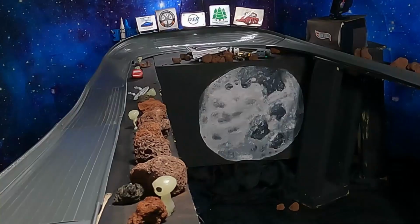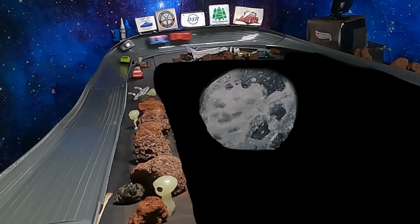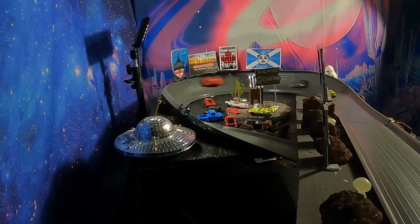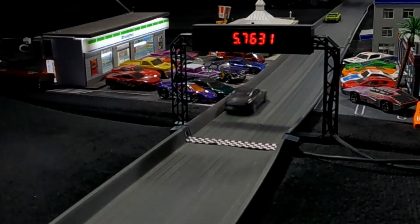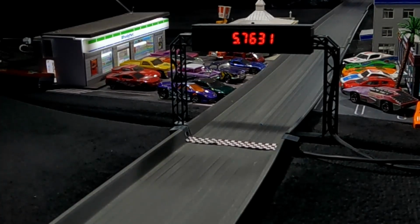It is a great battle down that first straightaway. It is going to be Budohead taking that lead, followed up by Arlo, as Arlo's right on his tail bumper there, trying to make a pass here. He's going to try to make one down here. No, Budohead's going to cut him off. It's going to be Budohead, Arlo, Zip and Zeke, Wild Willie G.